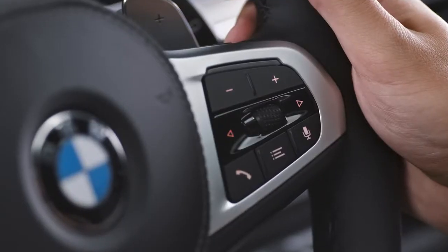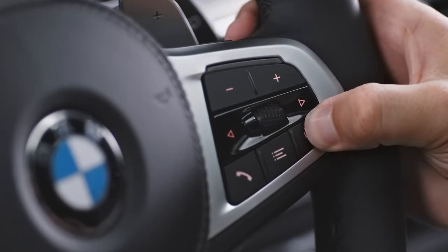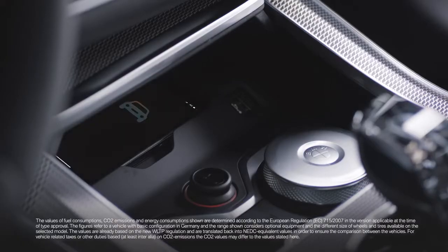You can also activate Siri on your paired iPhone by long pressing the voice control button on the steering wheel.